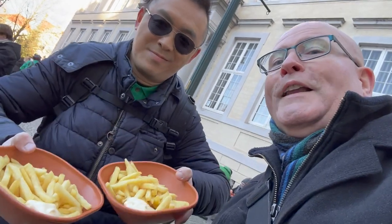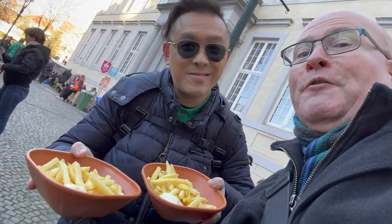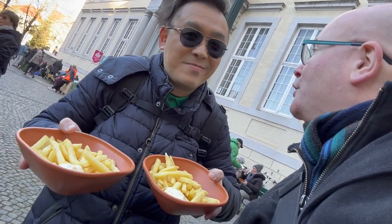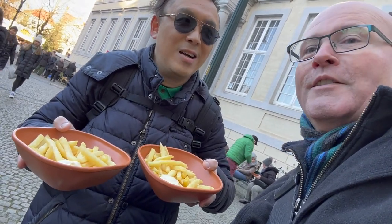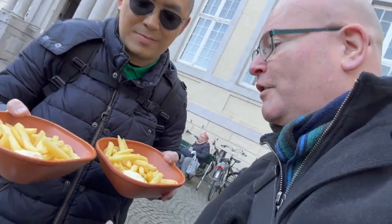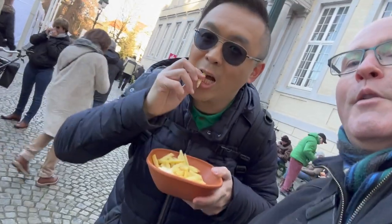Well, it looks as though we really lucked out because we've come to this festival and they were giving fries out for free. So, and it was you who heard all the noise in the first place. And I thought, what the heck is going on back there? Yeah, so I think we should try these. So hand one of those to me and try them out, Paul. What do you think?